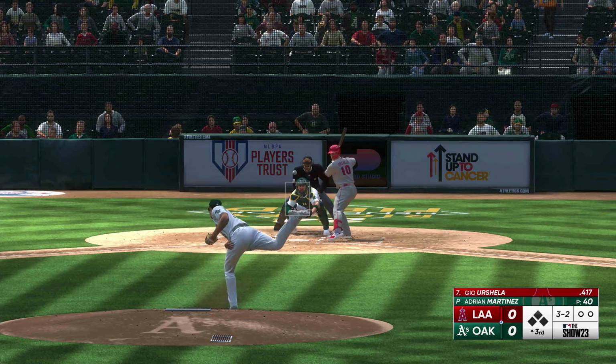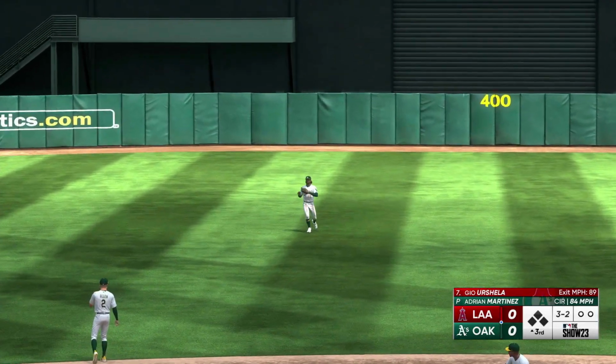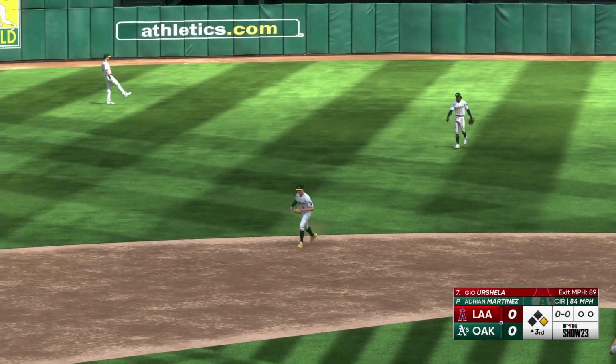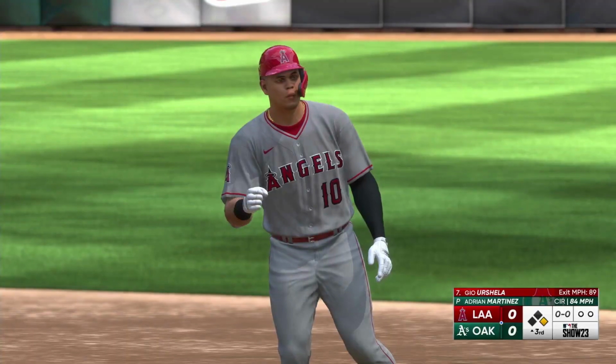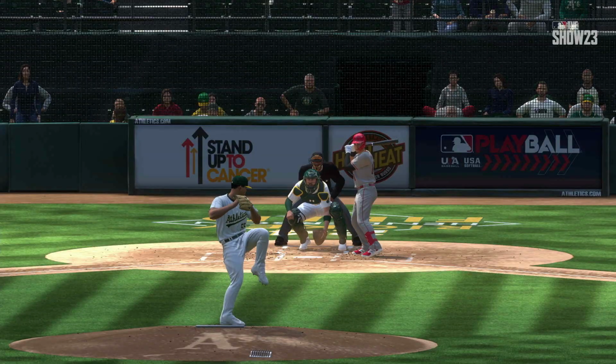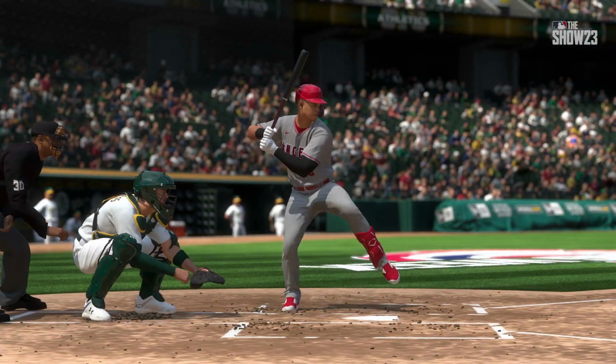And here it comes. Line drive, base hit. Look, I don't think that pitch would have been called a strike, but he did such a nice job of pulling his hands tight to the body and just getting enough of the barrel on it to be hit hard enough back up the middle for a knock.